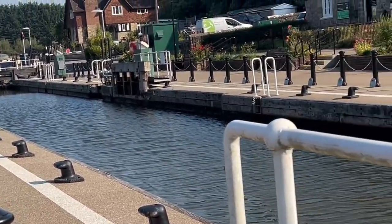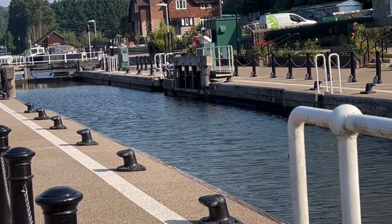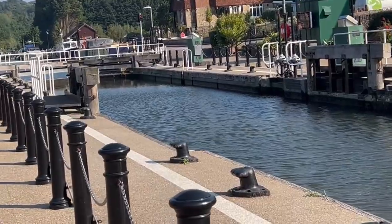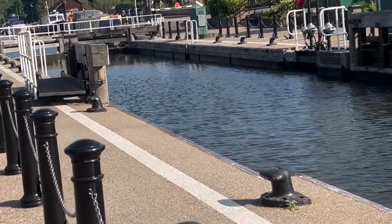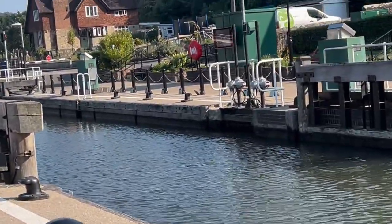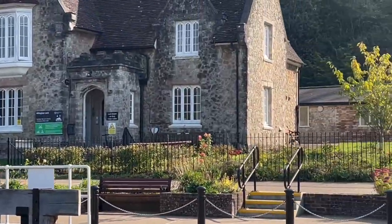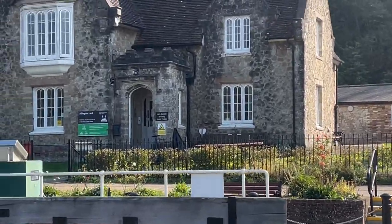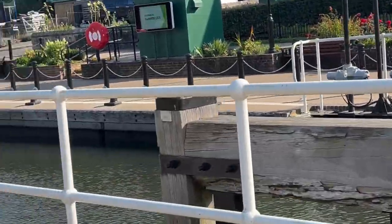We're going to look at the tide times in a minute, see if we can maybe capture the lock opening and closing if there's a boat. We're going to walk back down here, and walk across the actual lock. But it's a beautiful day. You've got the Allington lock keeper on duty. I don't know whether that's where he lives or not.